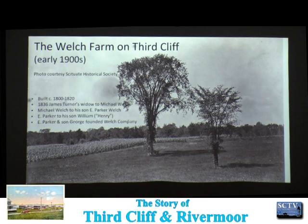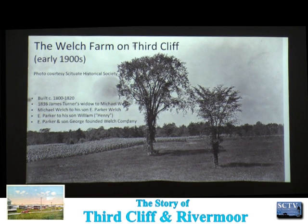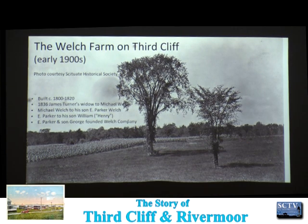There's another view looking down the hill, probably from the Welch farmhouse. Yeah, a few points to make on this. The Scituate Country Club building that we know today was built as a farmhouse probably from 1800 to 1820. It was the James Turner farm. He was related to, I think it was the brother of Nathaniel Turner, who owned the house that we just saw a picture of.